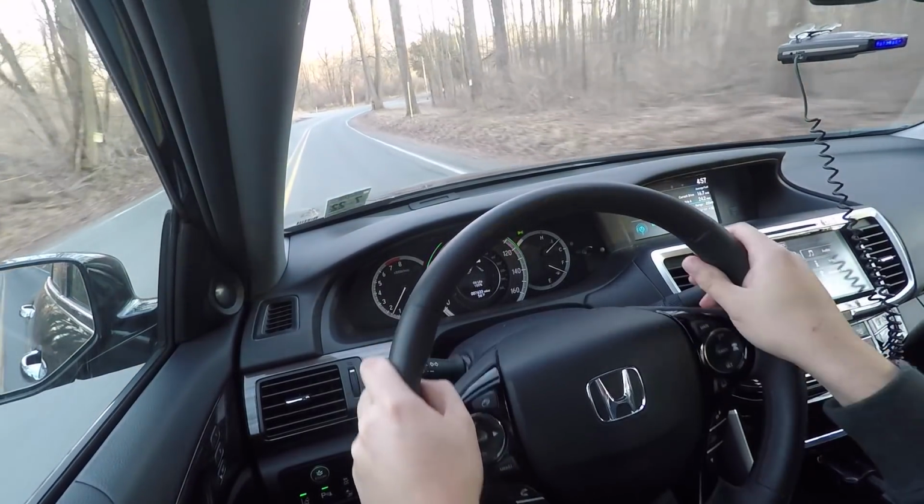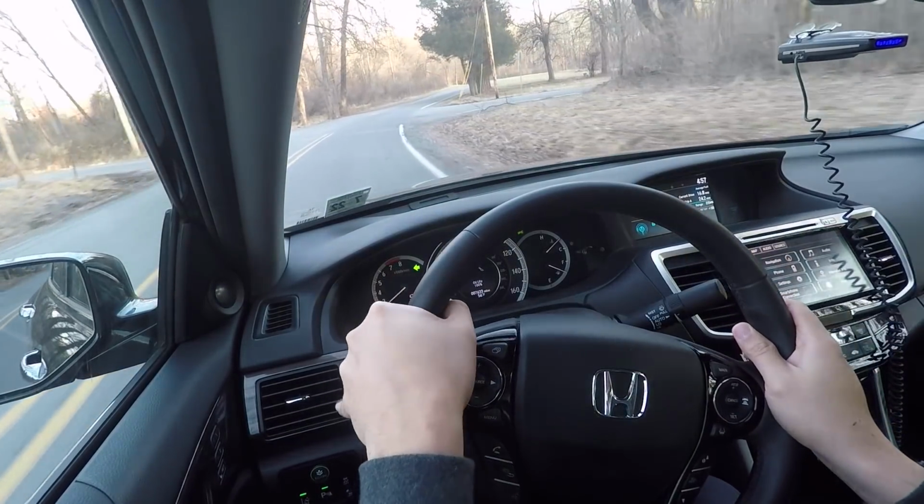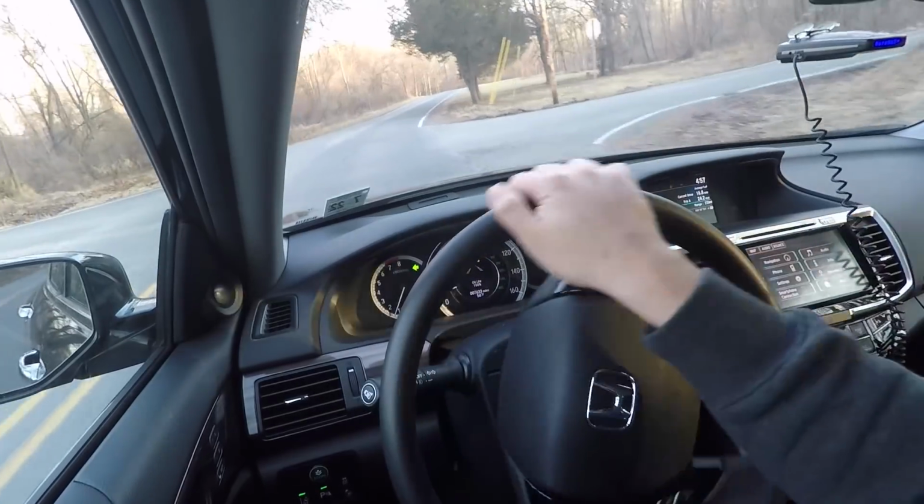I'm going to put it in sport mode. Yep, the steering wheel did not change at all. The transmission, however, is more aggressive now.